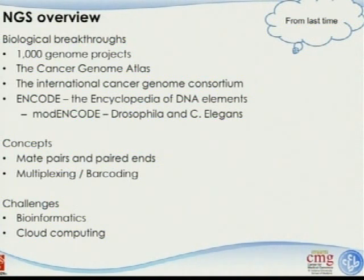And I also introduced two concepts, mate pairs and paired ends, and they look the same. You have DNA fragments, you sequence both ends, but they have very subtle but important differences that you can go over. And multiplexing and barcoding is an important thing to keep in mind, because that way we can effectively use the resources we get from next generation sequencing. There is so much data that we don't need it all for one individual sample, so we can break one run into multiple samples through barcoding procedures. And the challenge is the data analysis, which is the bioinformatics part, and I also briefly touched on the cloud computing part.